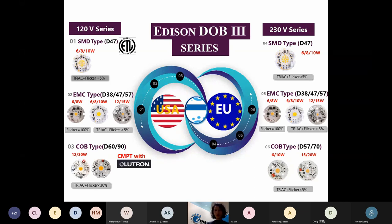And there's another type we call COB, and the COB size is similar to the EMC type, because we have a holder to match each type. So no matter whether you are interested in SMD or EMC or COB, we are also available.